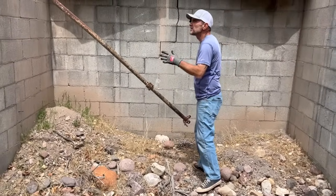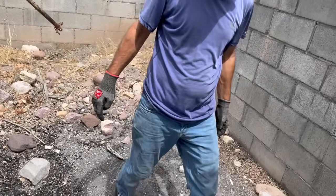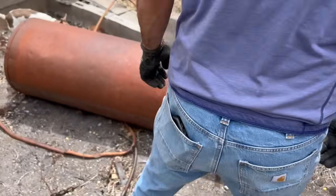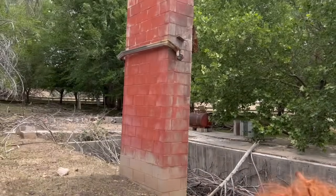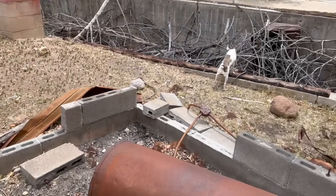Hanger. Not sure what it is. Oh, this is interesting. Maybe water hose. Looks like a hot water heater, maybe. Do you think if we walked over to the chimney and just gave it a push, it would fall off? Yeah, there's a possibility of that. That is true. Oh, I don't think I'll be doing that. There's an old mangled gas line there.